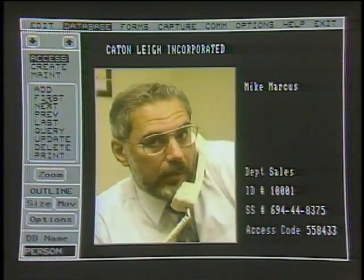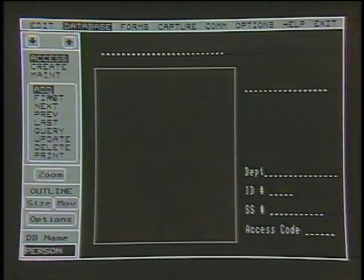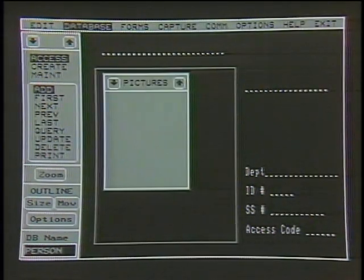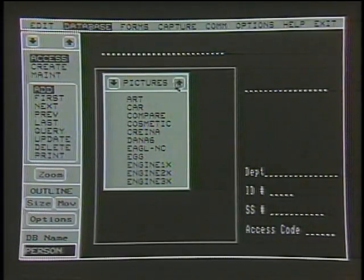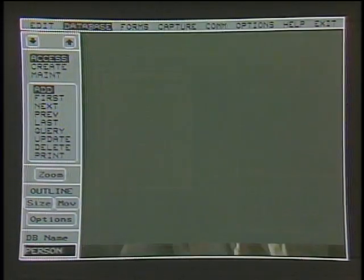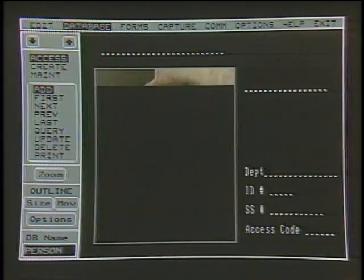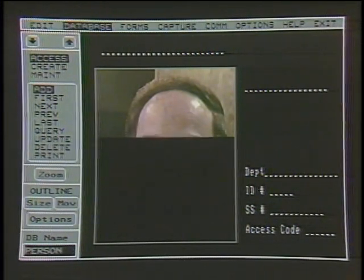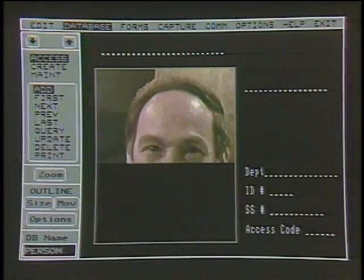Now, in addition, we can add a picture to the database. For instance, we'll add Stuart's picture. We'll add it to this picture field here, go to our picture directory where we've previously captured Stuart's picture. We'll pick it up. His smiling face. And this is just another piece of information, right? That's right, which we're going to put into a database. And Picture Power will automatically paint your image in a matter of seconds to the database.